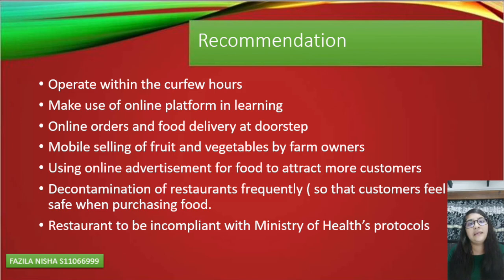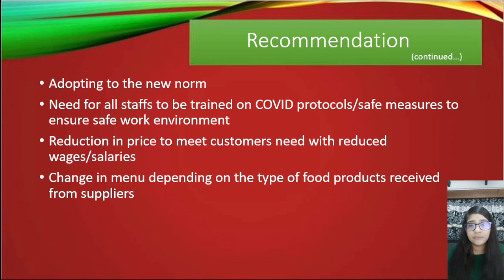We all know that we all have to adapt to the new norm. Need for all staff to be trained on the COVID protocol and safety measures to ensure a very safe work environment. Reduction in price to meet customers' needs with reduced wage and salary, and change in menu depending on the type of product received from suppliers. So our menu will be changing constantly depending on the seasonal food that will be supplied to us by the farmers.